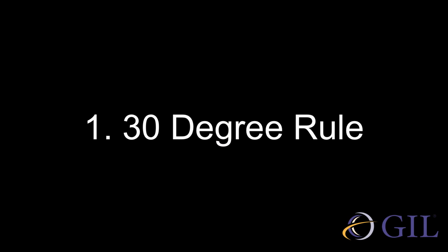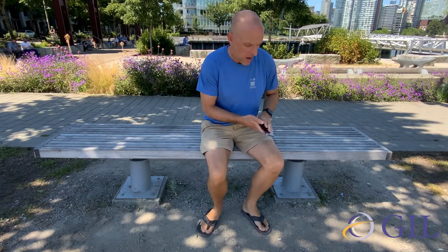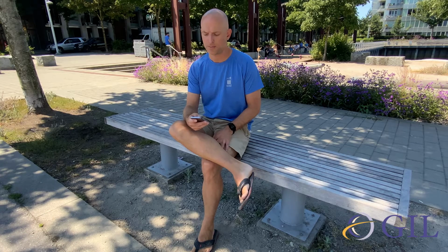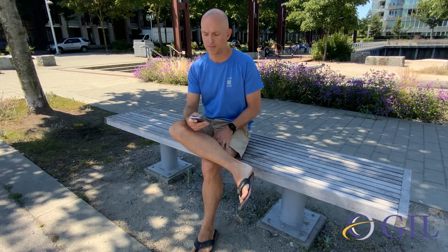Number 1, the 30-degree rule. This principle says that a shot will edit if you move the camera 30 degrees from the last position. Here's an example of what it looks like. It works, but it's not great. I prefer to move the camera at least 45 degrees.